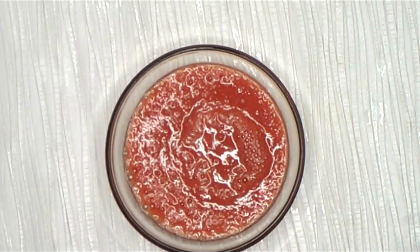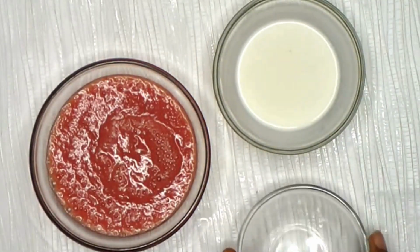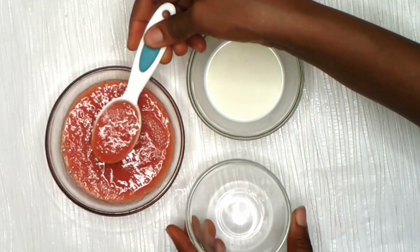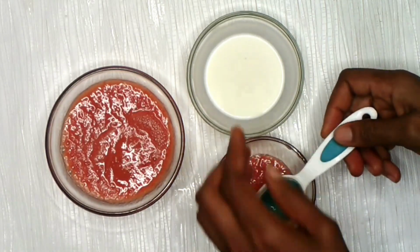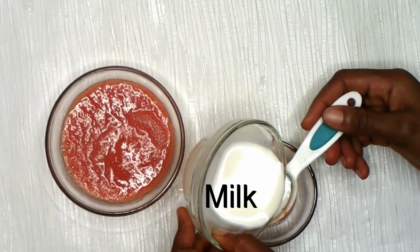So guys, my tomato paste is ready, and next I have here with me milk. So I'm gonna go ahead and mix my face cleanser. I'm gonna be needing 1 tablespoon of tomato paste and also 1 tablespoon of milk.